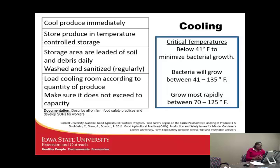The storage area must be cleaned regularly, and do not overfill your cooling storage. Plan accordingly as far as the quantity that you want to add to your cooling storage. And there are critical temperatures to consider when cooling. You want to maintain the refrigerated items at 41 degrees Fahrenheit or below. The danger zone for bacteria to grow is between 41 and 135 degrees Fahrenheit, which is favorable for growth of bacteria. And both respiration and bacteria can grow rapidly between the temperatures of 70 and 125 degrees Fahrenheit.